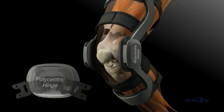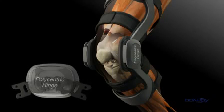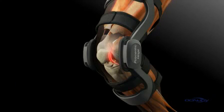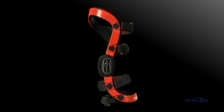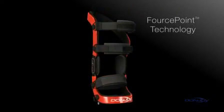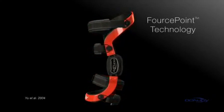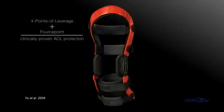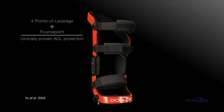Most functional braces incorporate a standard polycentric hinge. These types of hinges connect the thigh and calf frames through multi-centered pivot points, providing a stabilizing force to the brace while attempting to mimic the knee's natural movements. DonJoy has taken hinge design and ACL protection to another level with its patented force point technology. Force point is the only hinge design that's clinically proven to protect the ACL. It enhances DonJoy's 4 points of leverage system to provide the most powerful and clinically proven solution available to protect the ACL.